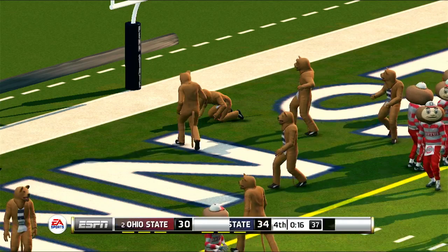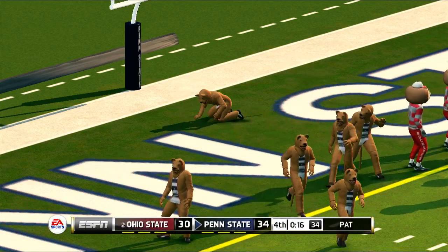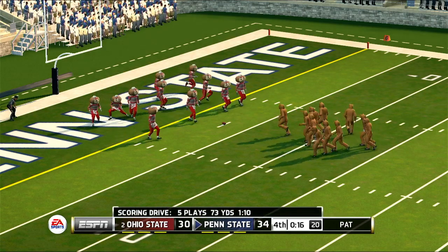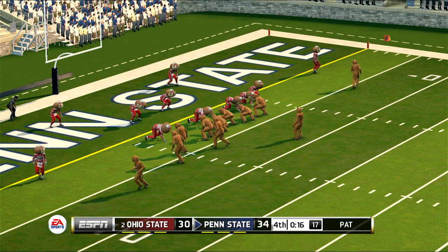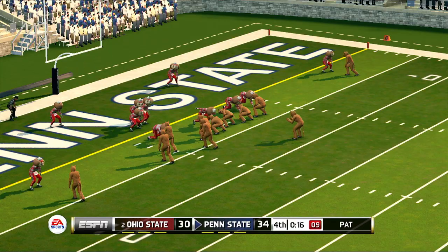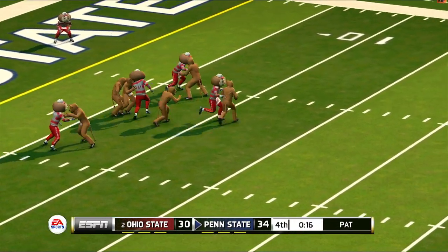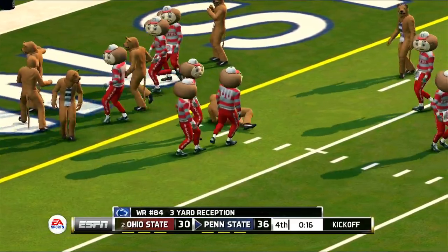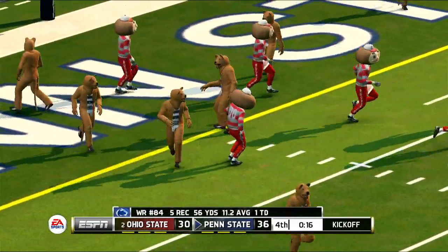Take the lead. And the quarterback stays on the field as they try for the two-point conversion. Here comes the pressure, and they won't get the two. A five-play, 74-yard drive, and they add 8 points to their total.